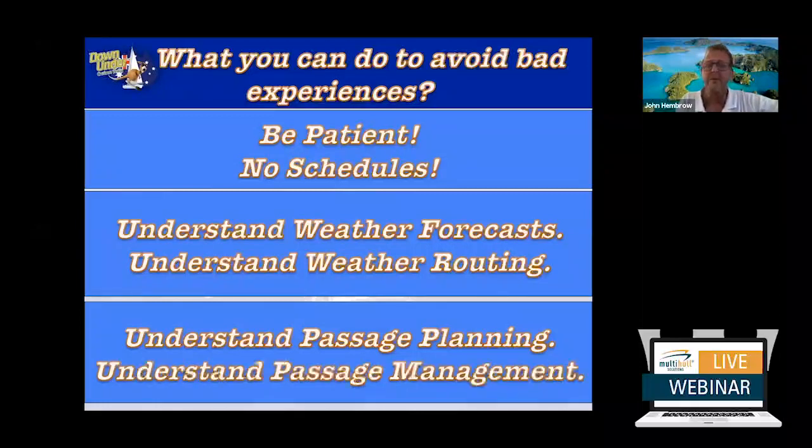But then we have passage management. And what that means is, okay, we've headed off on a 7-day voyage and we've got a weather forecast that said it's going to look good for 7 days. But the reality of that is it's really only accurate for the first 3 days or so. Beyond that, it is a bit of a guess. It's an opinion. It's a forecast. It's not written in stone. So we need to be flexible enough to be able to manage any changes in the weather that happen whilst we're at sea. And that's what passage management is all about. And there's some tools you can use to help you do that.